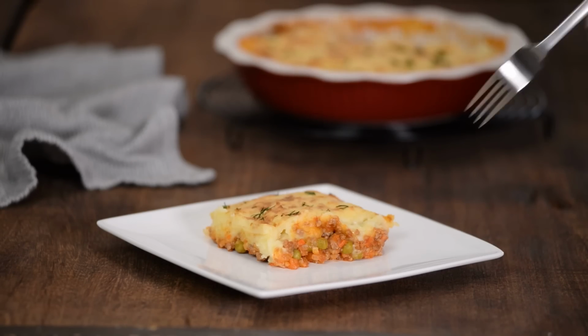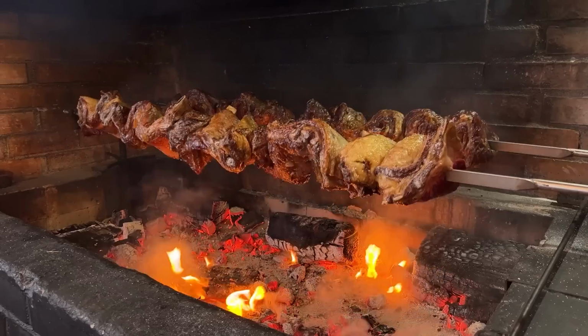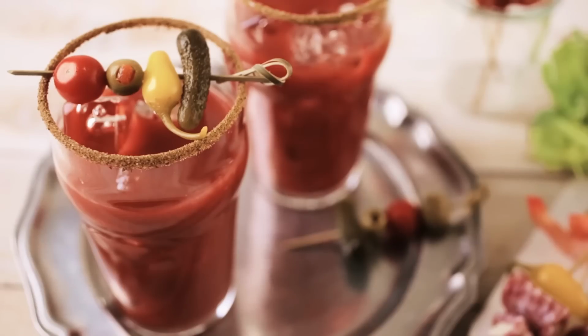But the sauce is by far not only used in classic dishes like shepherd's pies, stews, or roasted meats. It is a key ingredient in the Bloody Mary cocktail too.